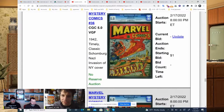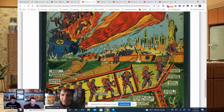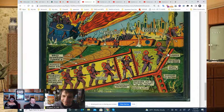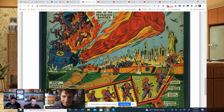Oh, this is a cool one. I feel like it's related to that other tunnel one that we just saw, because this is another tunnel to New York. Oh, under the... Oh God, that's a good one. That's great. I mean, look at the detail in that thing. It's amazing.